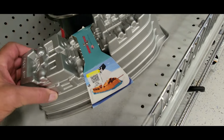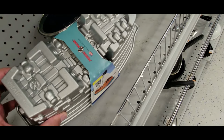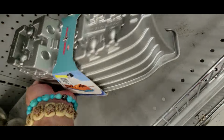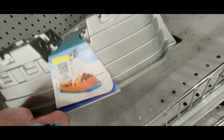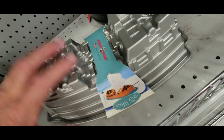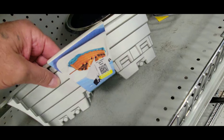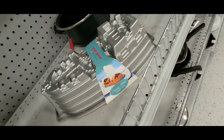Just check this out. It is a Nordic Ware cake pan, pirate ship. It even says it right there, pirate ship. Wow. That's really neat. Look, there it is. Of course, they cover it with the price tag. But you can't see the sail on this one, but you can see the sail kind of on that one there. That's really neat. This stuff is made really well, too. I've never seen this particular one. That's fun. And how much was it? I didn't see the price. Sorry. Oh, $6. It's interesting. Not my thing. I make the round cakes.